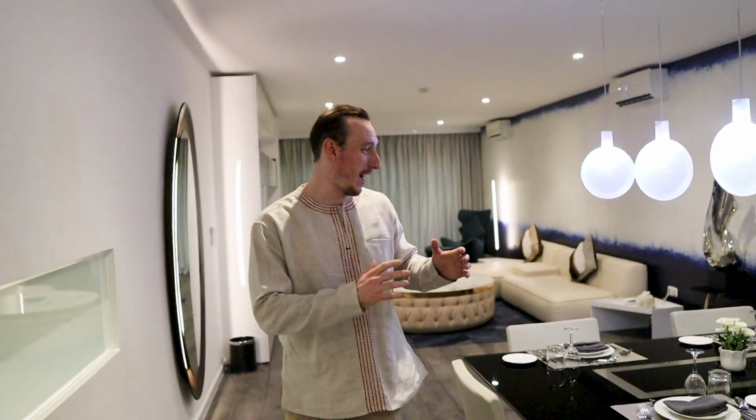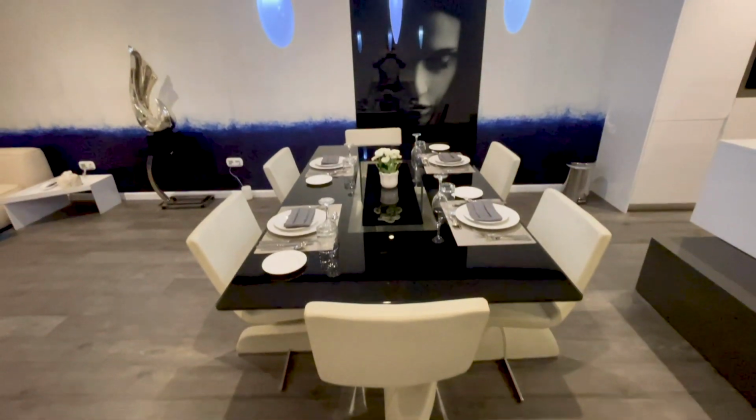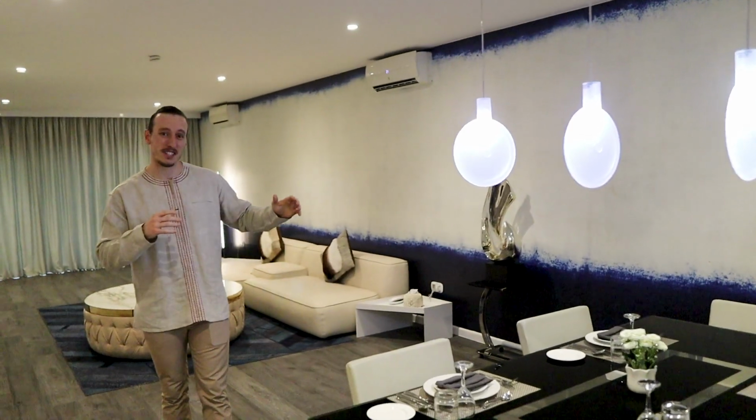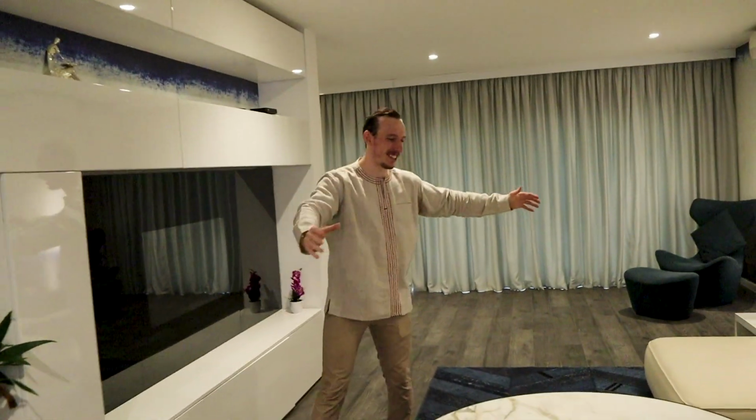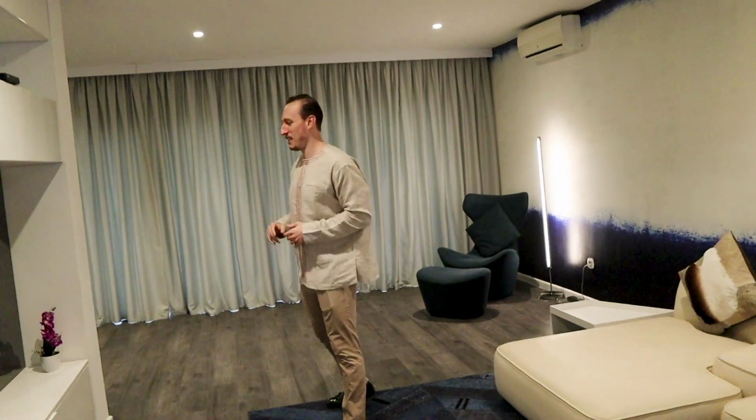Straight from leaving the first room, we make our way back down. We have an absolutely stunning centerpiece where you can sit 6 people, and then a little bit further down, a really different type of mirror, not just your standard square mirrors. It's nice and curved. Come down, another great area to sit with friends and family, watch TV.